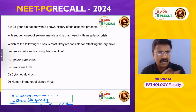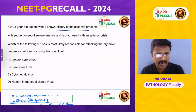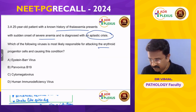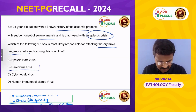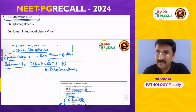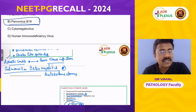As you can see here, a patient with a known history of hemolytic anemia suddenly presents with severe anemia and aplastic crisis. The virus attacking the progenitor cells is obviously parvovirus B19. So the classical answer here is parvovirus B19. As you can see from our notes, parvovirus causes fifth disease or erythema infectiosum, and it causes aplastic crisis not only in sickle cell anemia but also in thalassemia.